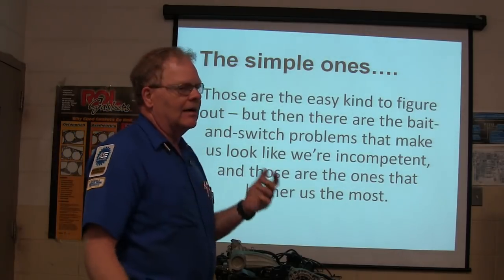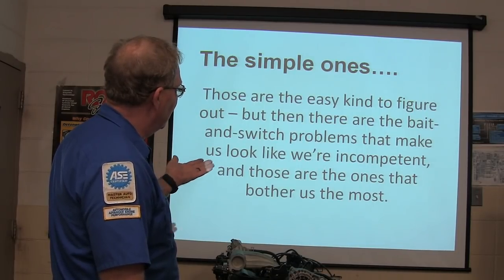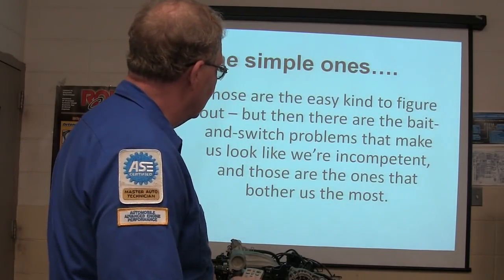So when somebody talks about a blown gasket, you can see all these pictures over here. See, they're talking about that on that gasket thing. These are easy to figure out. Then there are these bait-and-switch problems that make it look like we're incompetent, right? And those are the ones that bother us the most.